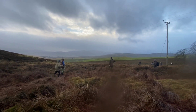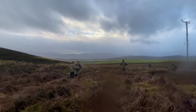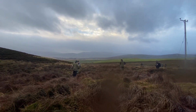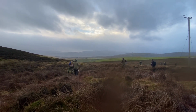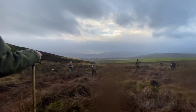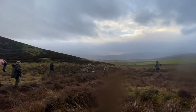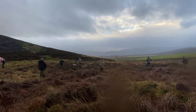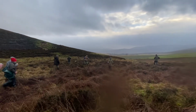Rabbit unfortunately goes behind us, so we don't get a chance to shoot the rabbit, but she gets a contact flush. As you can see, the heather is really quite tight. The rabbits on here have been stunk out, so there were quite a few rabbits about and a bit of scent. This dog's not usually used to rabbiting, but she's doing a good job.